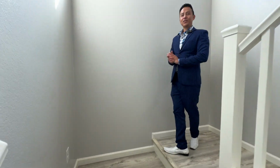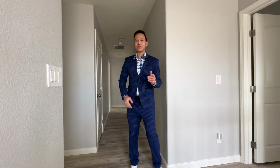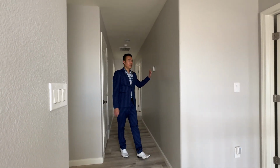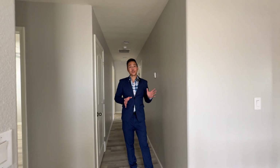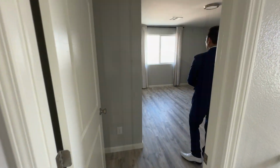Now, one thing you will notice is that this particular staircase has 2 landings that is easy for you to be able to go up. This home also features a separate thermostat on the second floor so that you can control the temperature at this particular second floor. First off, let's visit one of the secondary bedrooms.